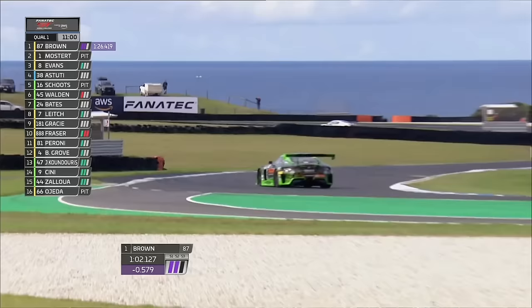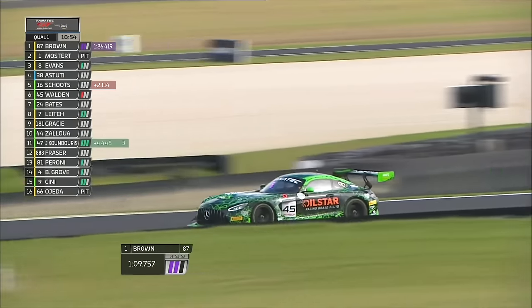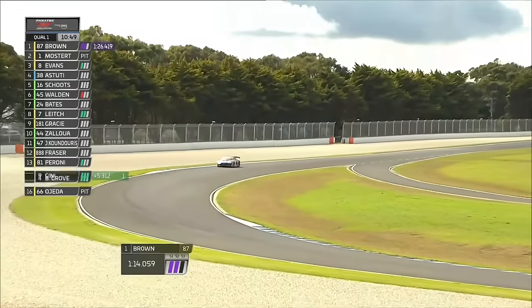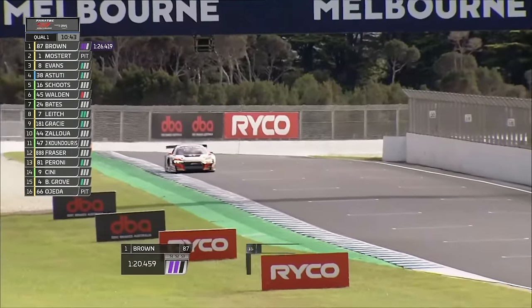Second sector, he's up as well. So Brown going on with it. I spoke to Will yesterday, Thursday, and there's some media activities going on. So you haven't really raced a mid-engine car before? And he goes, nah, not really. It's like, have you learned anything? It's like, nah, it's all good, mate. I'm just going to jump in and go really fast. It's like, good on you, mate. Off you go. You do that way too well.